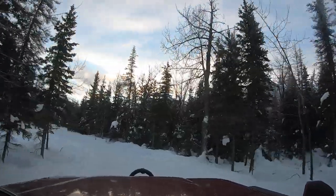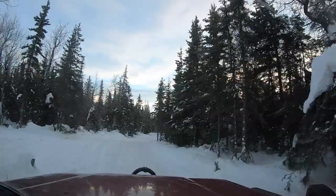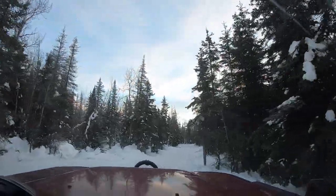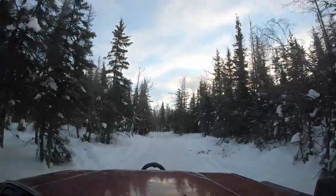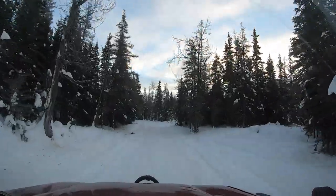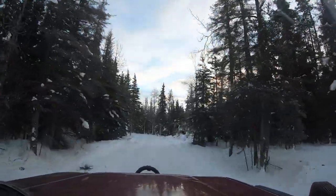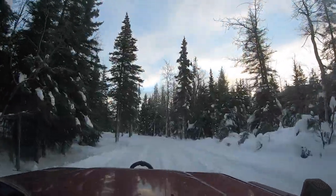This is a really big group that's been split up. Some bigger rigs went ahead because they didn't want to wait for the stock rigs, so I'm more with the mid-build slash stock rigs, and we're just gonna go out and have a good time. If we don't make it to the glaciers, it's all good, because it's not about the destination, it's about the process, the journey. So trail looks pretty good right now.